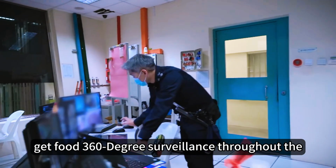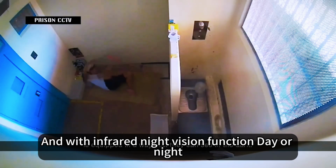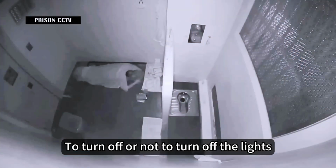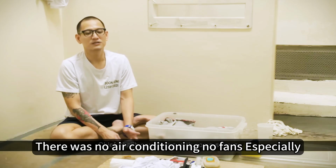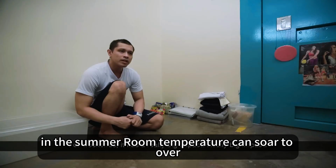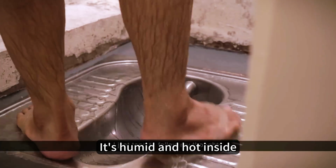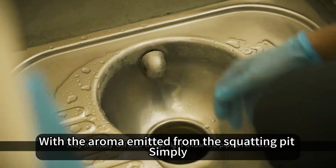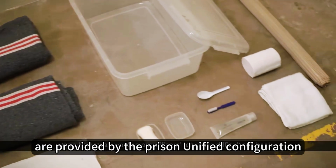360-degree surveillance throughout the prison. Each cell comes standard with 2 cameras with infrared night vision function, so day or night, whether the lights are turned off or not. Prisoners have no privacy. There is no air conditioning, no fans, especially in the summer. Room temperature can soar to over 35 degrees. It's humid and hot inside, with the aroma emitted from the squatting pit. Simply refreshing.